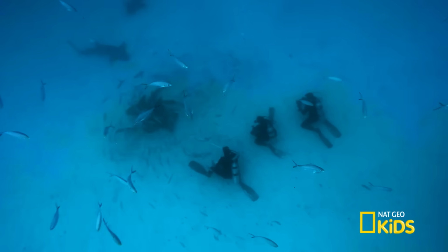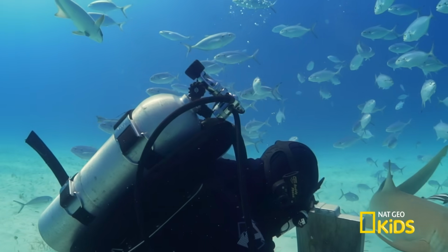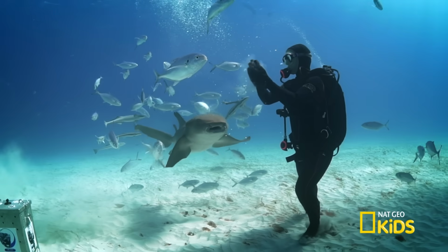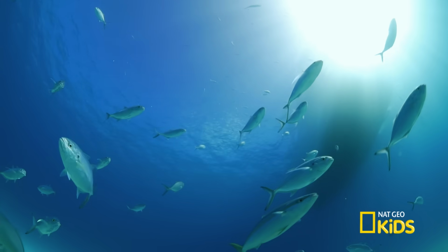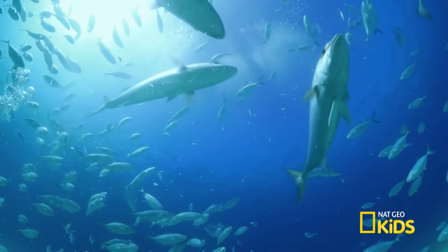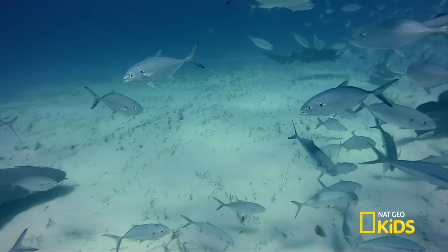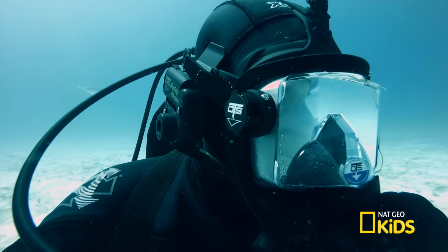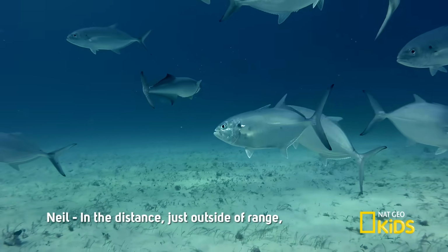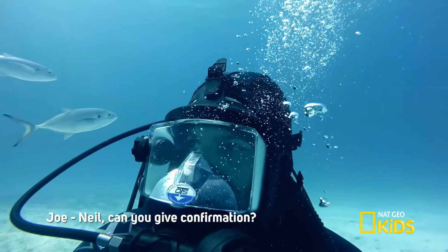Neil decides to chum the water with ground fish carcasses. Putting this slick in the water is like ringing a dinner bell for nearby sharks. In the distance, just outside of range, you can see that shark cut it. Yeah, got a confirmation.